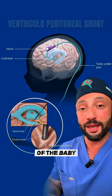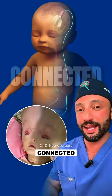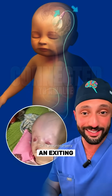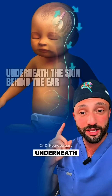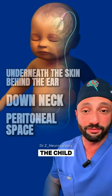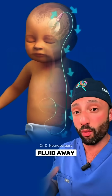The treatment for this condition is to place what's called a ventriculoperitoneal shunt, where we drill a hole in the skull of the baby and place a catheter within the lateral ventricles of the brain. The catheter is then connected to a valve that regulates the amount of fluid that's drained, and then you have an exiting catheter that is tunneled underneath the skin, behind the ear, down the neck, and into the peritoneal space of the child.